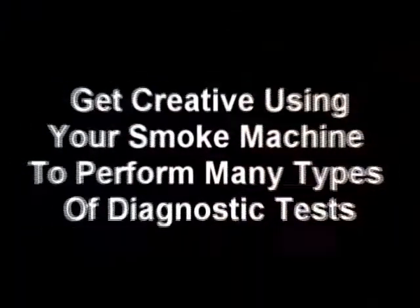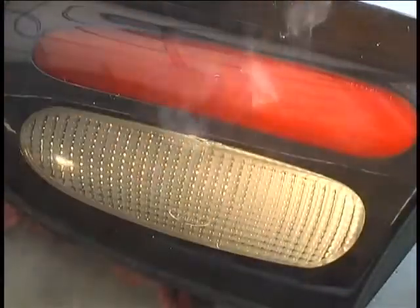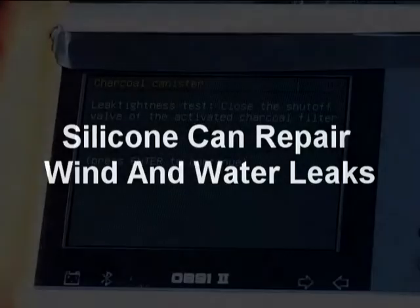This test must be conducted in still air. You may want to close the doors in the shop for this one. Repairing leaky tail lamp housings is a snap. Simply remove the tail lamp housing, insert the diagnostic leak detector nozzle in the bulb hole, use a little silicone to make the repair, and replace it.